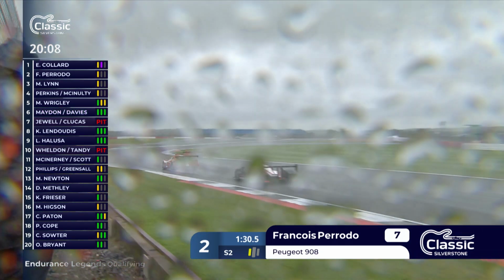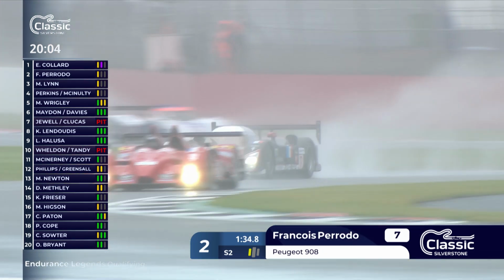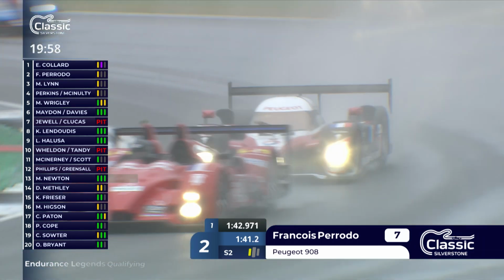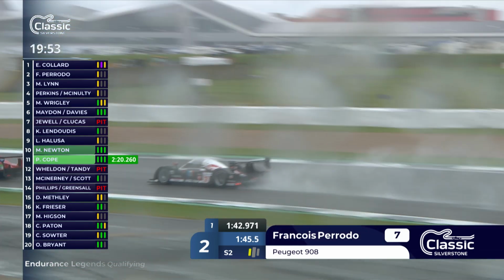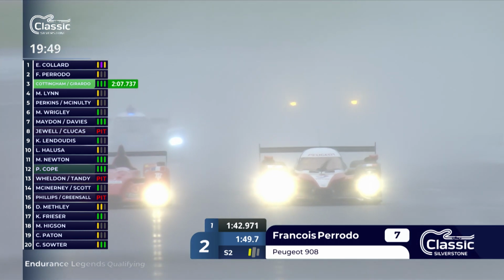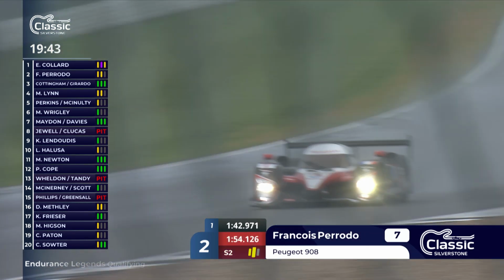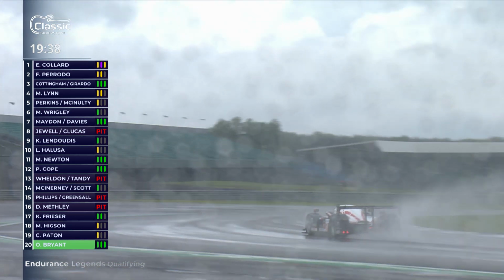A little mix of machinery heading down towards Maggots and Becketts. Just about picking them out one by one. But we are keeping our eye on Francois Perrodo at this point. Perrodo driving a car that was driven by the likes of Sébastien Bourdais, Simon Pagenaud, Pedro Lamy in past years. And what an opportunity to be out in a very serious piece of machinery, no doubt.